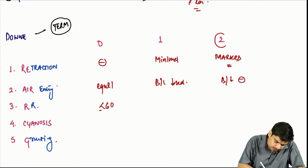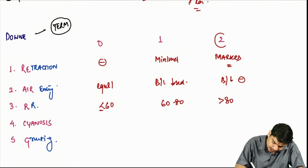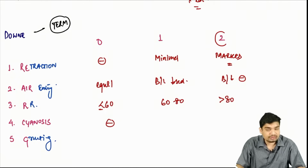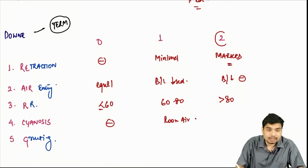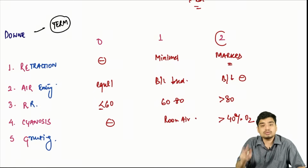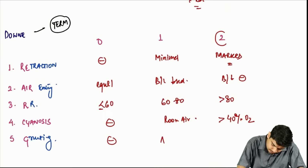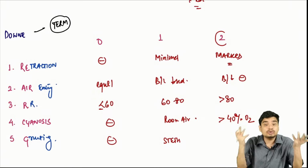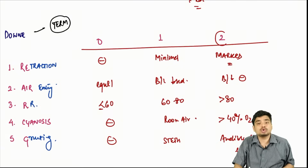Respiratory rate less than equal to 60 is 0. 60 to 81, 1, more than 82, 2. If there is no cyanosis, score of 0. If there is cyanosis on room air, score of 1. If there is cyanosis on more than 40% oxygen, then score of 2. Grunting again absent, 0. Audible with stet, score of 1. And if it is audible without stet also, audible with the ear, then a score of 2.